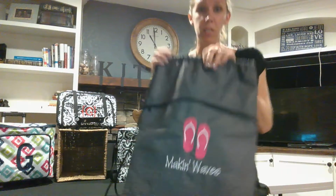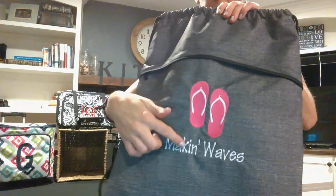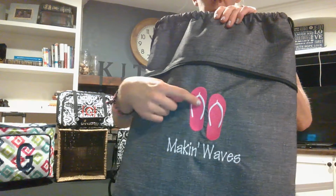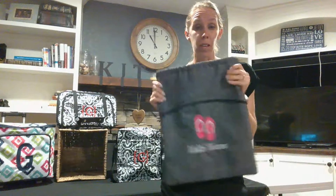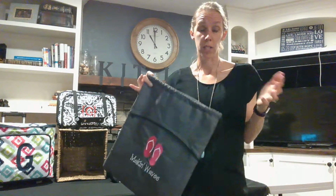So this is also one of our cute new embroidery options with the little flip-flops, and it says making waves, which is great. All of our thermals you can personalize, and the rest of the catalog, 75% of those items can be personalized. That is what sets 31 apart from the other companies that do make thermal totes. They have such a broad range of personalization options. So I encourage you to check that out and design your bag the way that you love it or the way that your kid would love it, to make that bag uniquely yours.